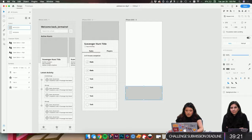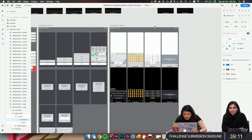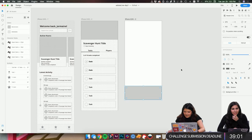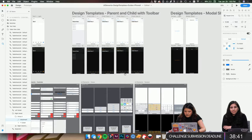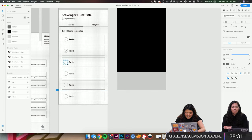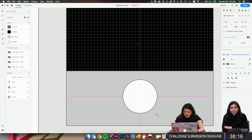I wonder if that's in here. Is this one? Are you looking for the camera? Yeah, I feel like it should be on there. I might just be missing it. Let's see. Oh, it's the whole thing. Since they're low fidelity for now, I'm just going to do a circle. I always forget to turn the grid back on. Your button to record.